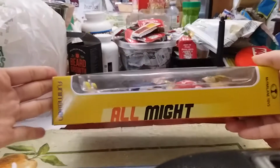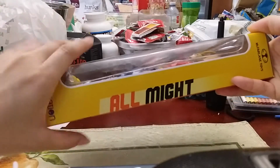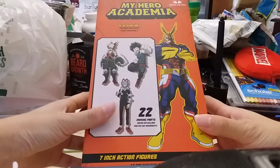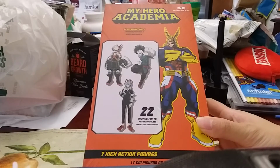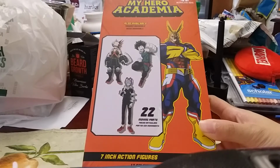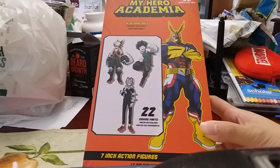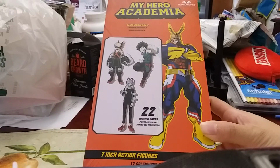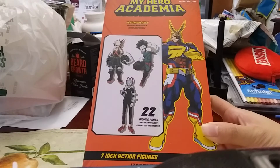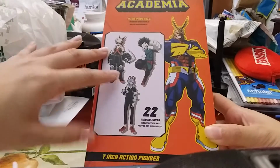On the side it says All Might. It's officially Funimation licensed too, which is cool. You may be able to find this on the Funimation website. They probably are selling these figures too. Some stuff that I wanted from Funimation, I couldn't find on their website, so I think it got sold out and then they didn't make it again, so it completely depends.